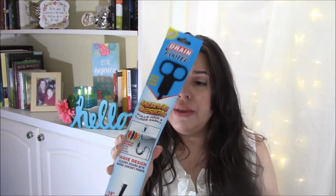Anyways, so I got this for $1. I don't know if it's that much more expensive anywhere else, but I do know that I use these because in my house we all have long hair, and even my dogs have long hair. So, you know, invariably there's a clog for $1. Good deal.